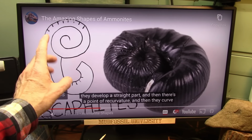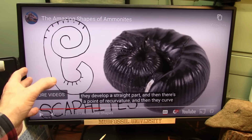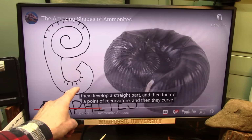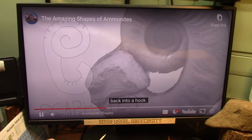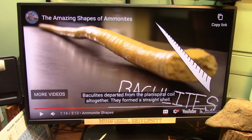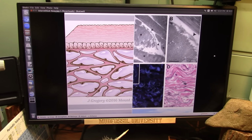And I'm going to show you something that's going to knock your socks completely off, provided you have socks on to start with. This, my friends, and all of this I'm showing you, with all of these little straps. And then there's a point of curvature. You see it? And then they curve back into a hook. Baculites departed from the. Let me just show you something. This is going to be very, very hard for the average mind to accept, but I can show you it's quite true. All right, now pay close attention.